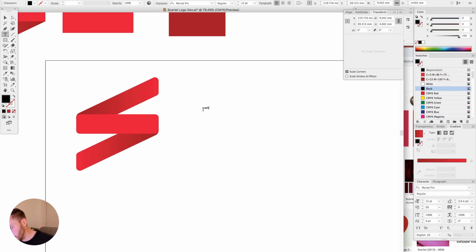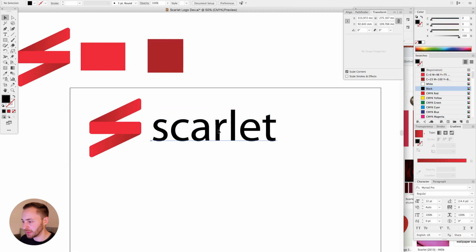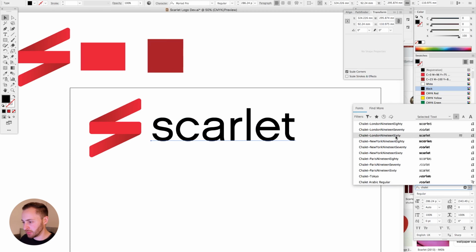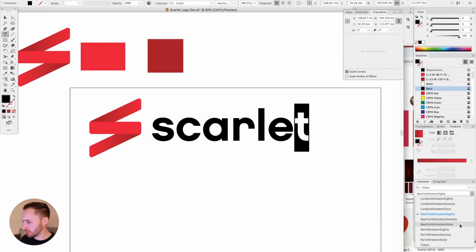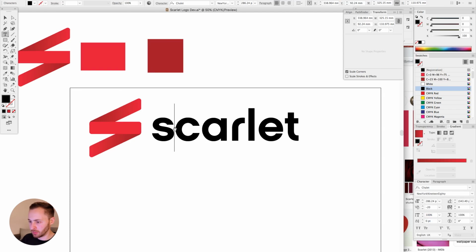I've got this idea in my head, I don't know where it's come from, but it's a stylized lowercase Scarlet in a very round and sort of geometric font, kind of like, I'm going to say Chalet, but it's not really what I'm thinking. Oh, actually, it's kind of like that one, but without the exaggerated T. So I think we'll be able to swap that out. Maybe that R is a little bit too classic as well. That one's all right though. Right, cool. Yeah, we're nearly there.